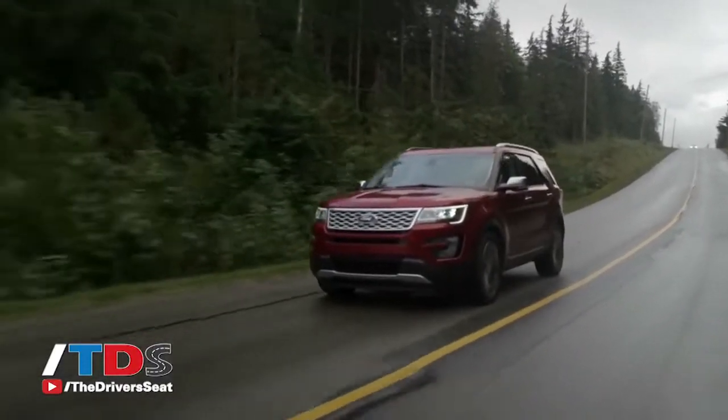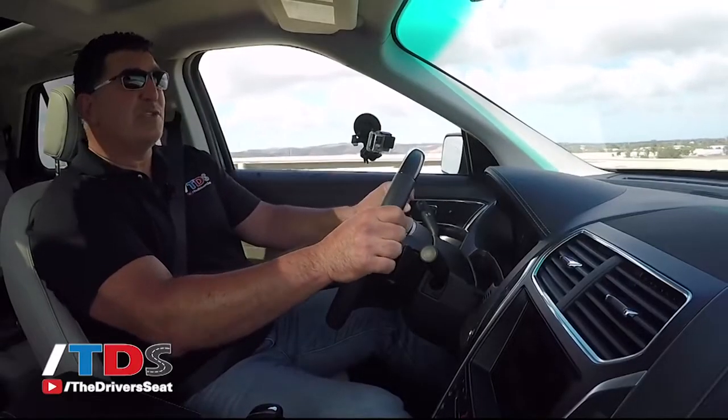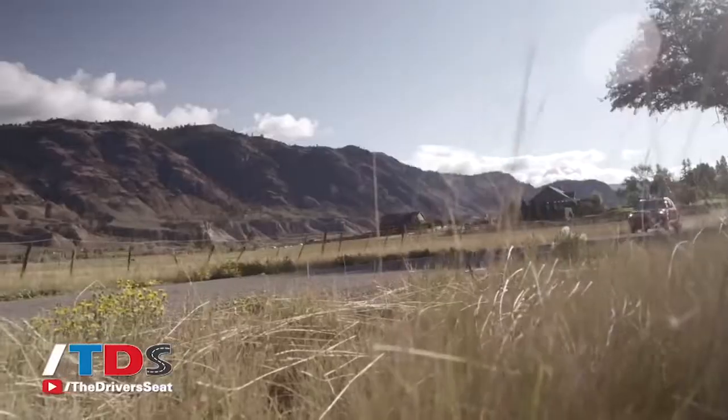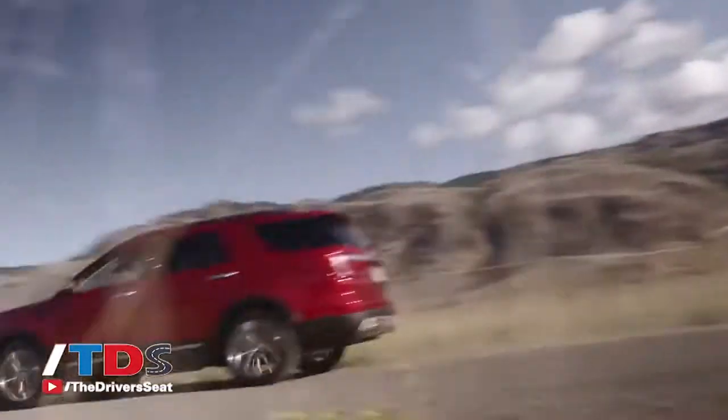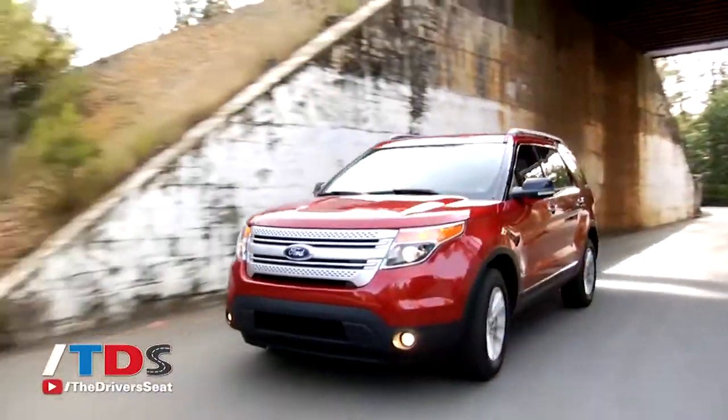Now, even though it accelerates nicely, it's pretty sloppy. I gotta tell you, we did have a chance to drive this in January during a snowstorm in Michigan, and it did fine. But here on dry roads, we have some uneven surfaces. I mean, the car is very bouncy, and I'm just not a fan.